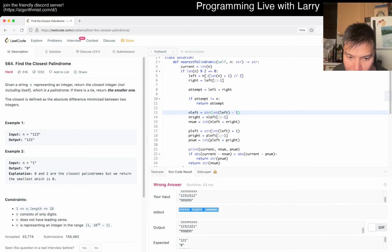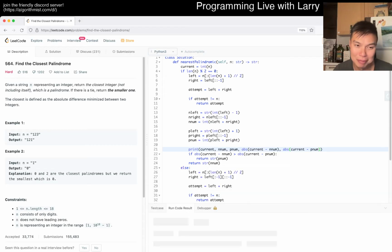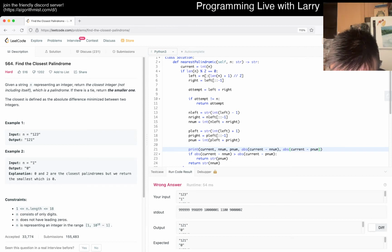Did I have a sign error? Why do I return this number? If the absolute value of this is greater than this, and it is, right? This is 2000. This is 2. Huh? Did I mess something up? Did I add an extra C?